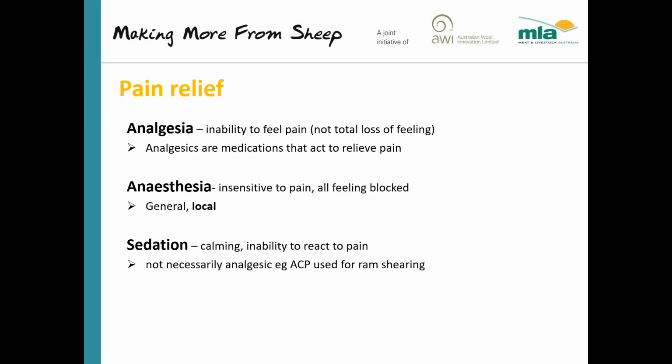Anesthesia is a form of analgesia, but it makes an animal insensitive to pain by blocking all feeling. And there's two sorts of anesthesia, which I'm sure you're all aware of. One is general, which we rarely use, and we certainly don't use in routine husbandry practices. But the other that can be used is local anesthesia. And I'm sure you've all had experience of having local anesthesia when you've been to the dentist and various other minor procedures.